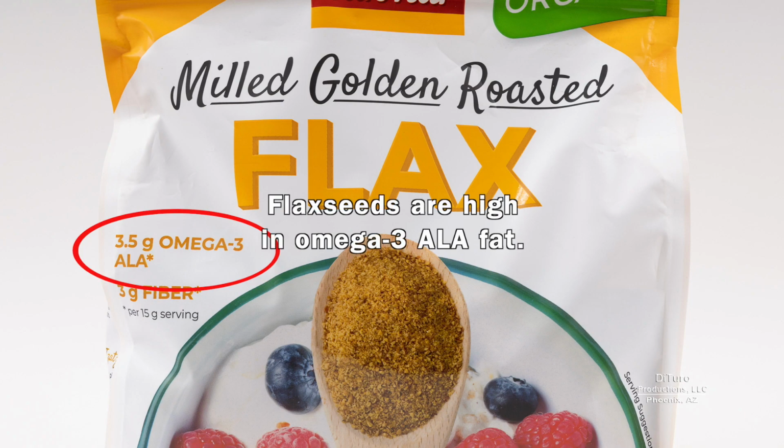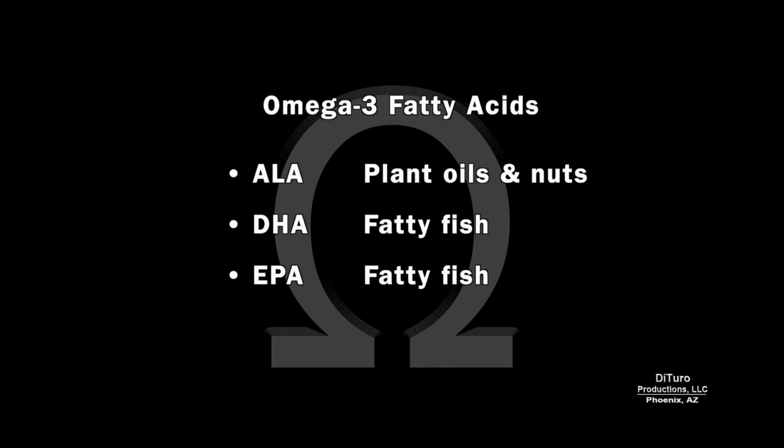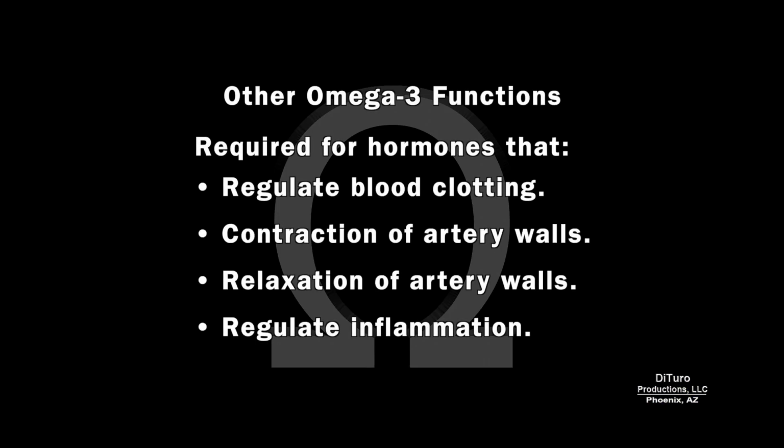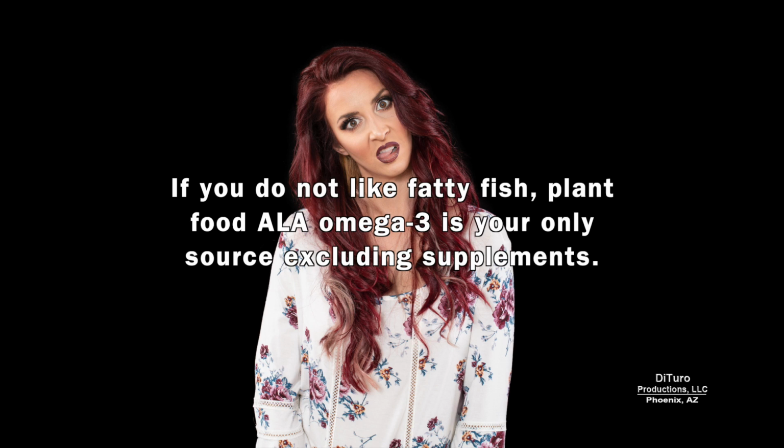Flax seeds are high in omega-3 ALA fat. ALA is found in plant oils and nuts, whereas DHA and EPA come from fatty fish. Omega-3 fats are required for healthy cell function. They're also required for hormones that regulate blood clotting, contraction and relaxation of artery walls, and to regulate inflammation. If you do not like fatty fish, plant food ALA omega-3 is your only source, excluding supplements.